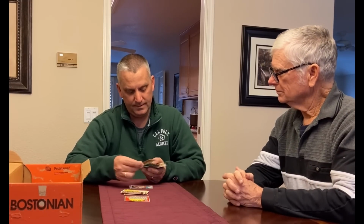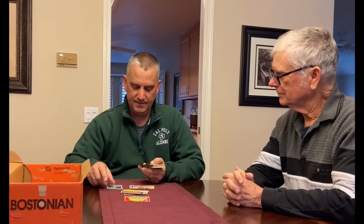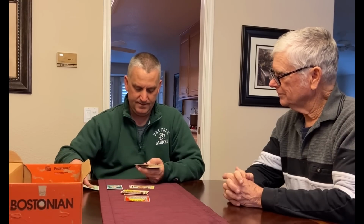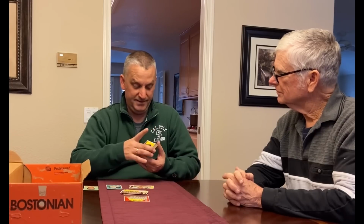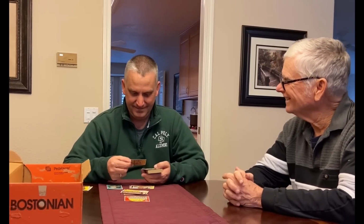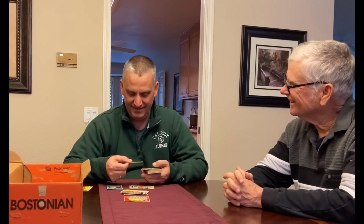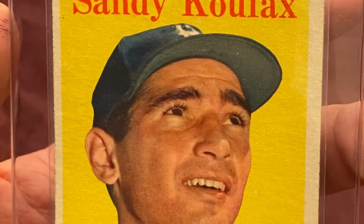So far, we're looking at 1960s commons mostly. There's a 59. Right, here's a 59. Here's a 58. They're in pretty darn good shape. Yeah, the edges are outstanding. Like I said, somebody put them with rubber bands around. Oh, gosh. So Sandy Koufax. 58 Sandy Koufax. Uh-huh. 58 Sandy Koufax. Oh my goodness.